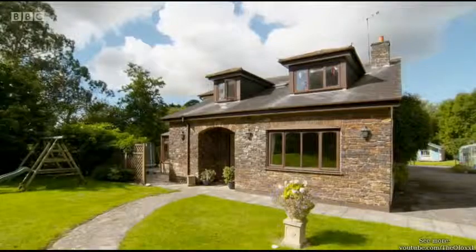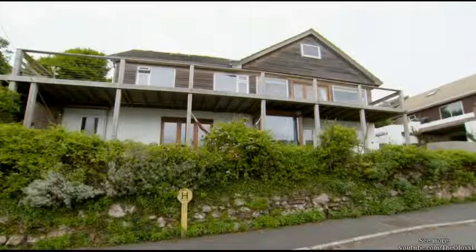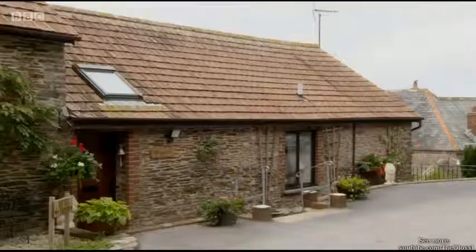We've lined up 3 charming properties here in South Devon to show them, and at each one, I'll be asking them to guess the price at the end. The last is our mystery house, which could give our couple lots of options for work and play.